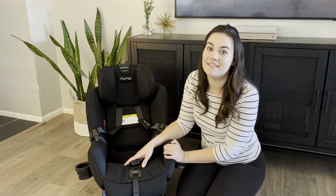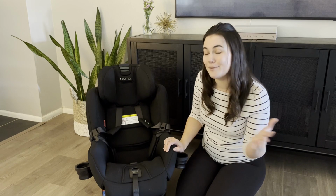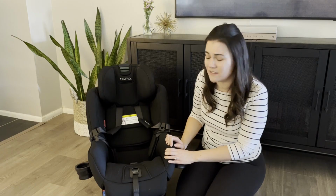A very easy installation. It uses the vehicle seat belt, and I have installed several convertible car seats. This one is so easy to get a safe and secure car seat install. I am not a professional when it comes to installing car seats, so I definitely recommend reaching out to someone who is, but I will be showing in this video how to do it just so you can see how simple it is to do for your child, because I definitely think that's something that I personally have really loved about this car seat.